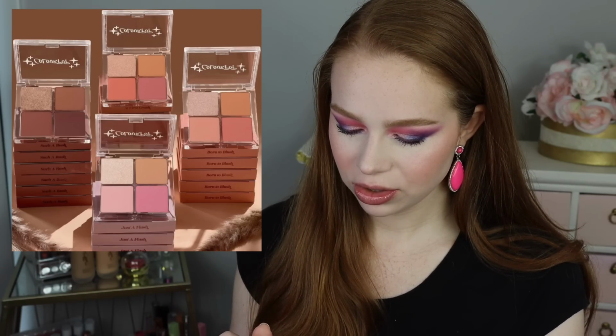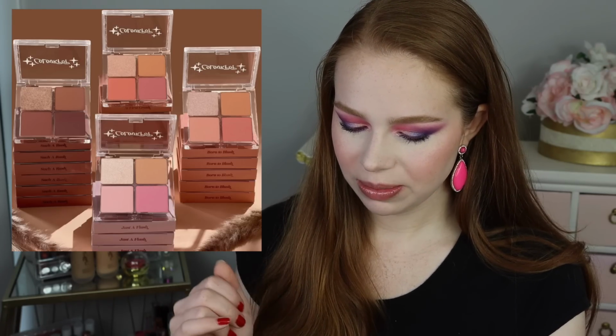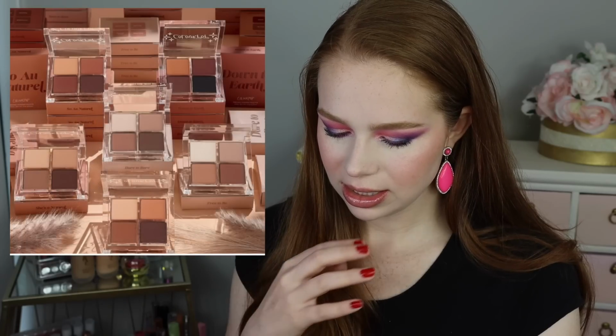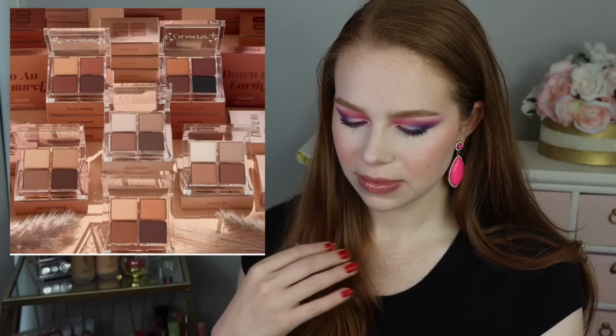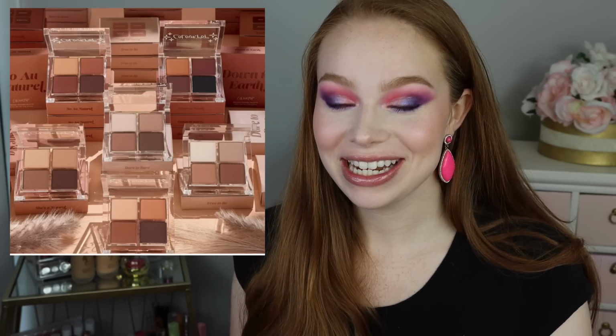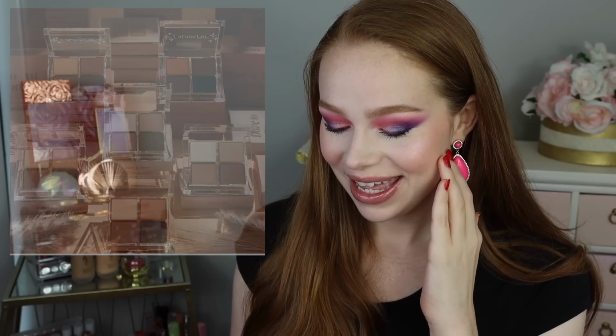I really like the Just a Flush palette, looks really cute, and the Born to Blush. I feel like those two are calling to me. Oh, and it looks like there are contoury ones. Ooh, the lightest one looks so nice, Dare to Bare. Okay, so yep, now I'm heading to Colourpop after I head to Sephora, apparently.